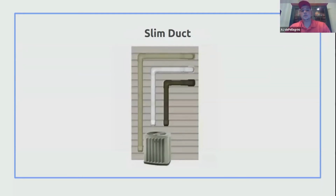Slim duct. So everyone, how is it going to look on the outside of my house? How are you going to hide the refrigeration lines? So we can provide 3 different colors, ivory being the top, white being the middle, brown being the bottom. They sell them 90s, 45s, wall outlets, basically anything you can imagine they make for these: inside 90s, outside 90s, inside 45s, outside 45s. So we can get around just about anything you want, but this is what you would be seeing on the outside of your home.